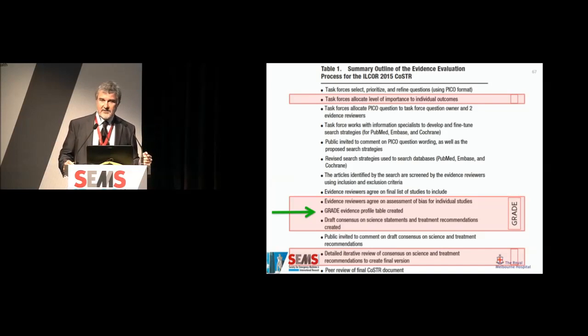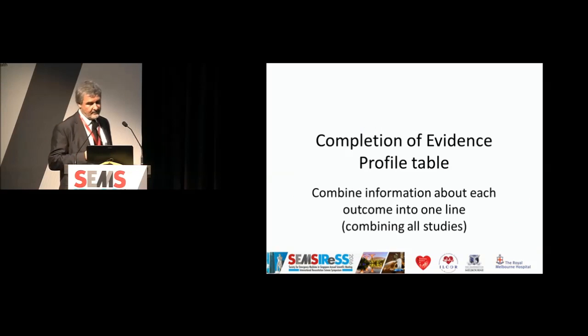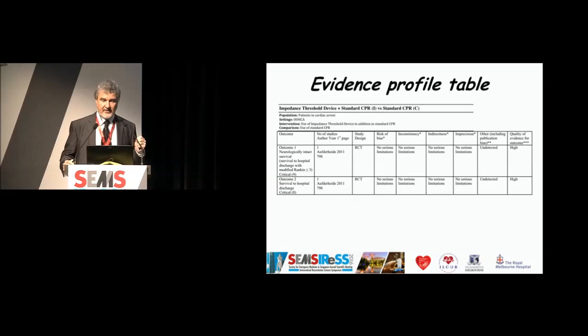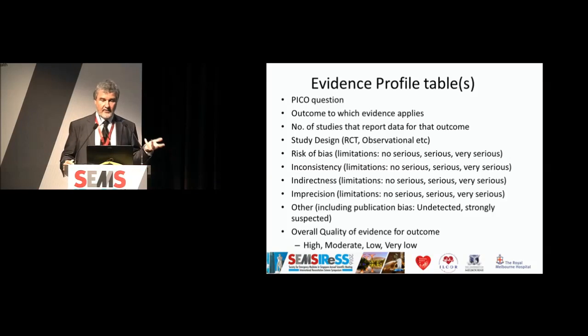And then what we did is we took all that information for each outcome and put it into a table. So we want you to complete an evidence profile table, which is combining all the evidence about that outcome across all the studies into one line. It's a summary. So what does it look like? Well, it's got all these characteristics, and I'll go through them briefly one by one.